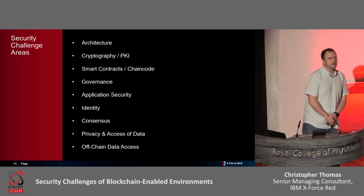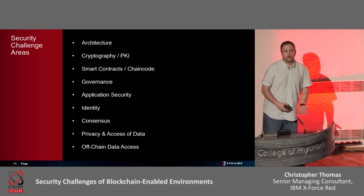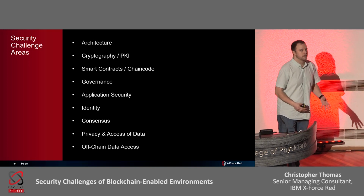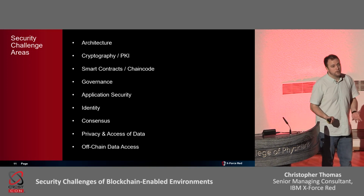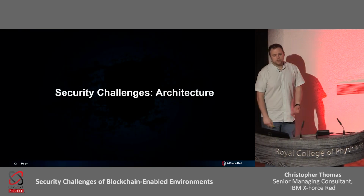So what sort of areas do we find these risks in? I've been performing blockchain security assessments for quite a while. So what I've tried to do is identify areas within the technology itself and common denominators. These are the various areas which I feel are focal points, and I'm going to run through the majority of these today with you. So let's get cracking.